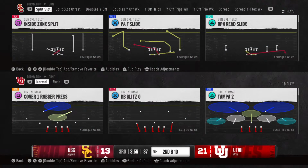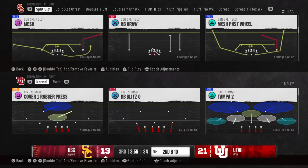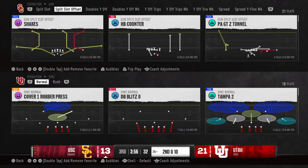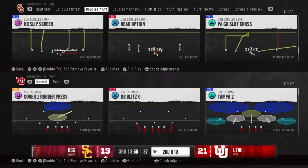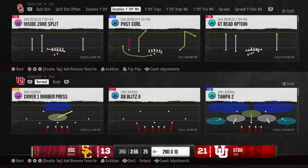And here's the thing, they're in this bowl game because they're explosive. It takes only one play. There's still lots of football left to be played. If they get this confidence going, they get into a rhythm, watch out.